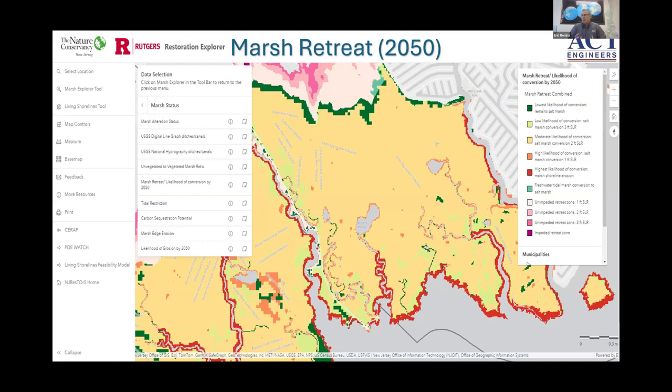But really, those are on the edges of the navigable channels, and those channels are small enough and tight enough that you don't see a lot of high speed in there. So it's really the natural edge that is being hit because of fetch across the bay. And so we need to look at what kind of restoration technique we need to use for that.